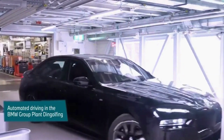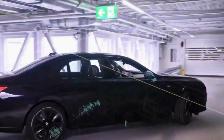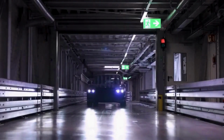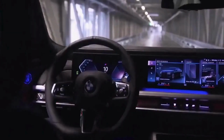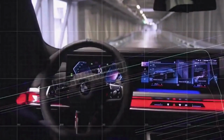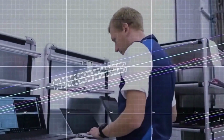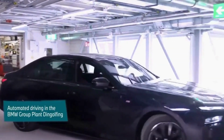And be sure to watch until the end, because then you will witness another prestigious BMW pilot project. The Automated Driving in Plant Project. The purpose of the AFW pilot project is for vehicles to move autonomously around logistics areas and assembly completely safely, efficiently and without requiring any driver.